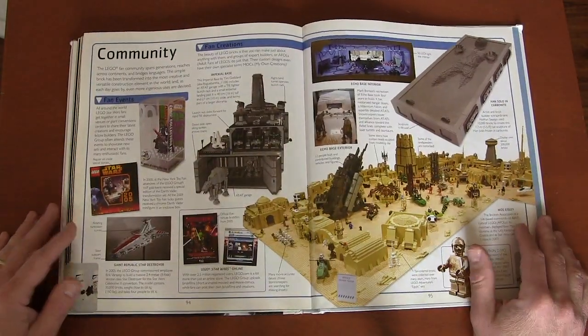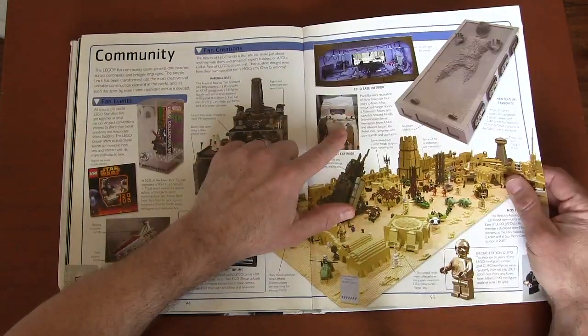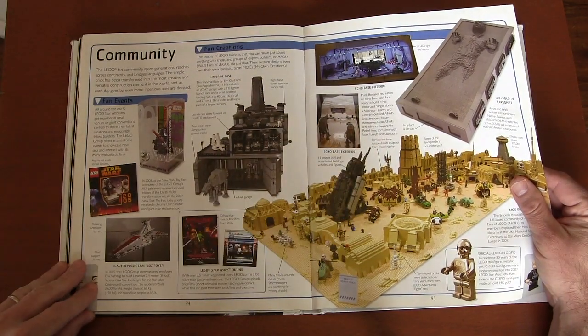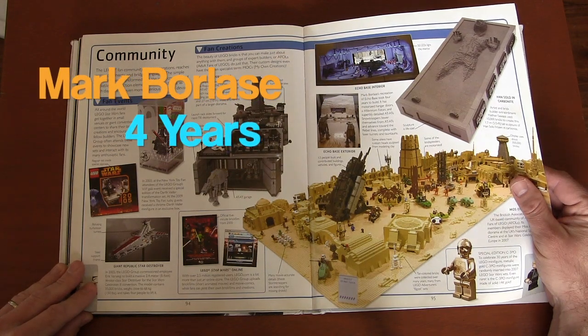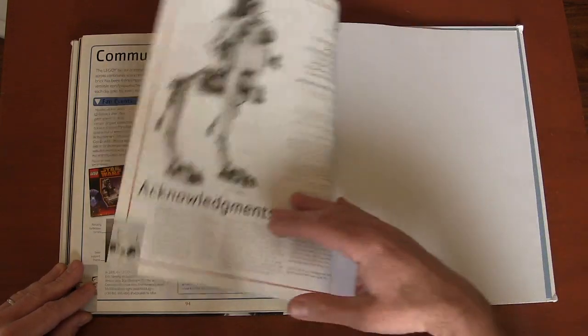And then the community. This is what fans have built over the years. And there was one thing here, I can't remember, I think it was this Echo Base. It took somebody, let's see, it said, let's see if I can find where it was. They made it, it took something like months for them to build, or years, and I can't find that quote right now because I'm looking for it, so I'll go back and put that in.